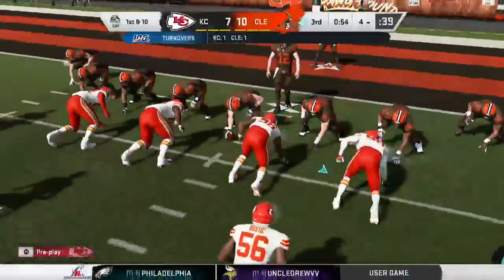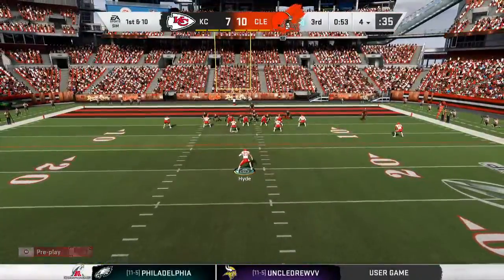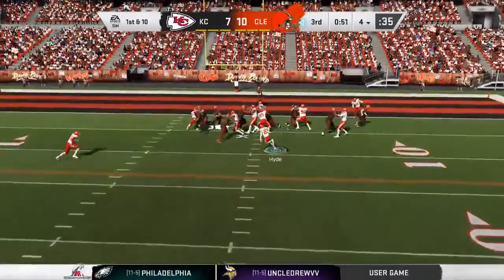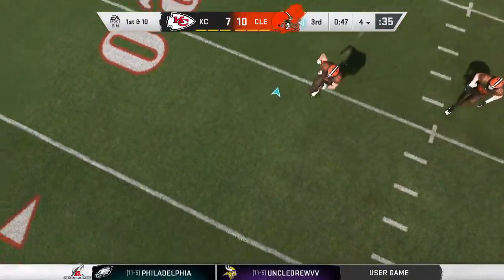The Cleveland offense ready to go. And last drive, obviously not what you're looking for. You've got the lead. You've got to protect the football. So in other words, someone got lucky because they've been moving the ball really well.